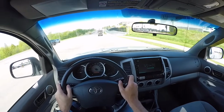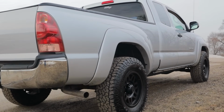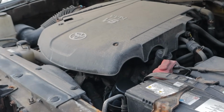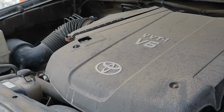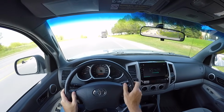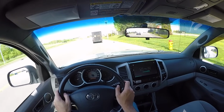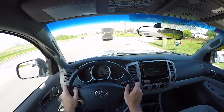So this is a 2006 Toyota Tacoma SR5 model, and it has the 4-liter 1GR V6 engine in it. You could also get these with a 2.7-liter 4-cylinder. And this is a 4-wheel drive model, kind of, but we'll get into that more later on in this video. So this is a very popular model of second-generation Tacoma, and I didn't buy this one.